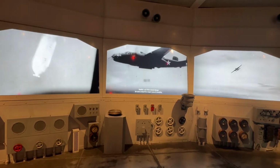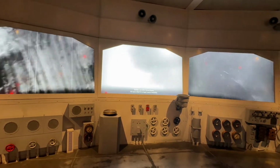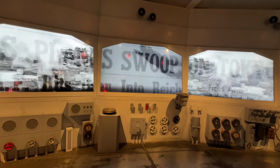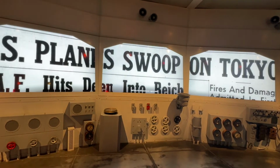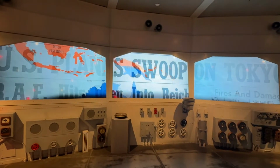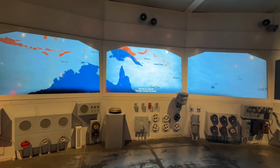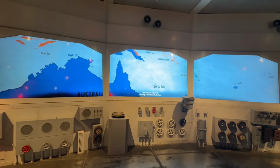Doolittle's raid inflicts minimal damage, but scores a direct hit on Japan's sense of invincibility. Back home, the raid boosts America's sagging morale. 3 weeks later, in May 1942, the strategy is tested again in the Coral Sea.